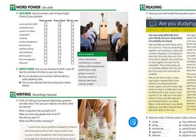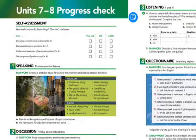Now we can continue. In here we have a self-assessment, Unit 7 and 8, progress check. Do it. In here you have speaking, discussion, listening, questionnaire. So we are going to start with the speaking. Remember, in here, do it individually.